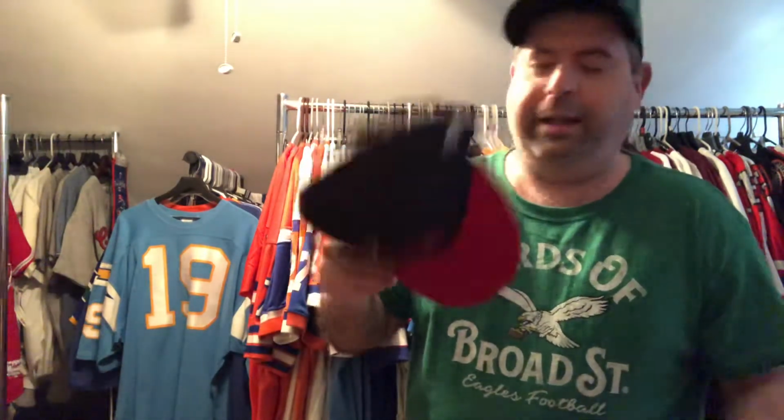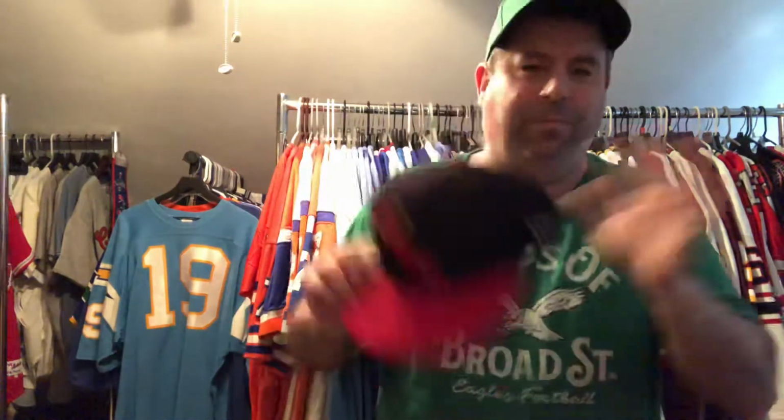New Era on-field fitted. And it's got the other cool thing, it's got the green under brim, so it has that vintage look, which is very cool, though it does have the New Era flag, which isn't vintage, but, you know, everything else about it is just really vintage and cool. So there's hat number 2.